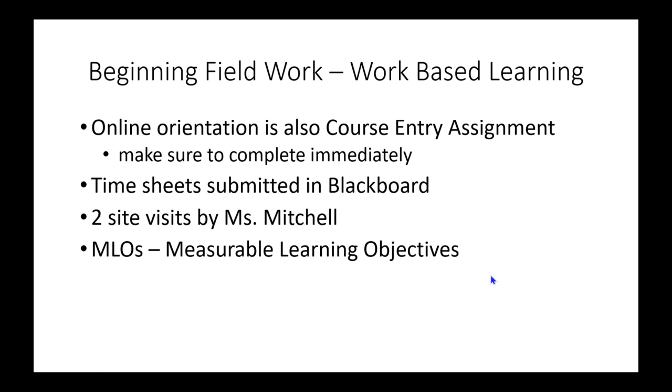There's an online orientation that you have to do that also counts as your course entry assignment, and you have to make sure that you do that right away. Don't delay the online orientation. You will submit your timesheets in Blackboard. You'll have them signed, and then you'll upload them into Blackboard.